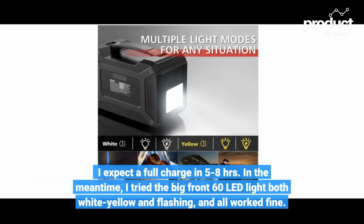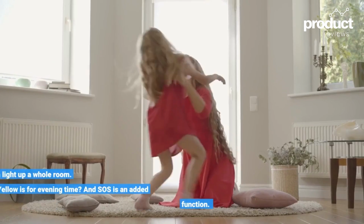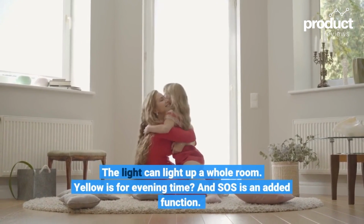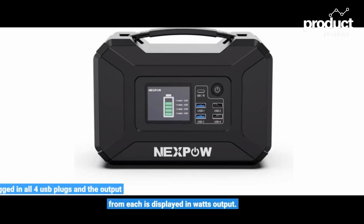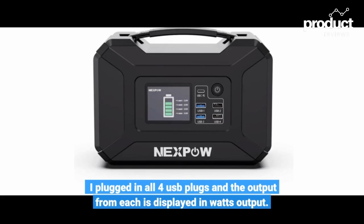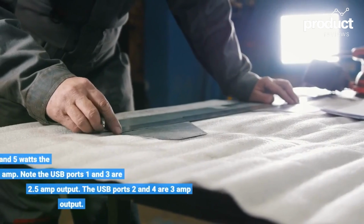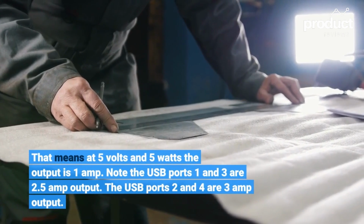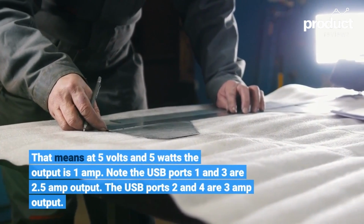In the meantime, I tried the big front 60 LED light, both white, yellow and flashing, and all worked fine. The light can light up a whole room. Yellow is for evening time, and SOS is an added function. I plugged in all 4 USB plugs and the output from each is displayed in watts output. That means at 5 volts and 5 watts the output is 1 amp. Note the USB ports 1 and 3 are 2.5 amp output.